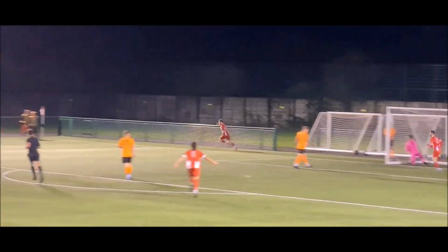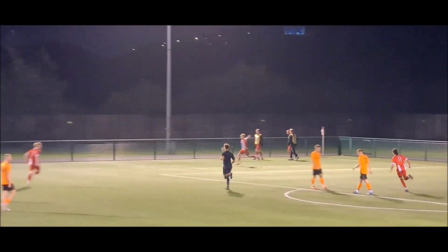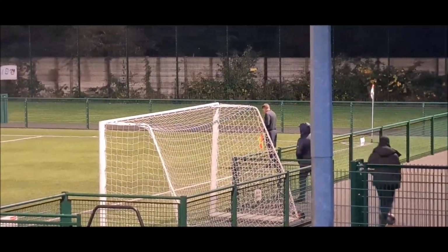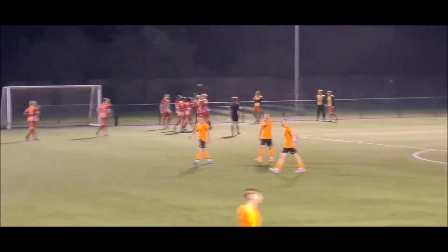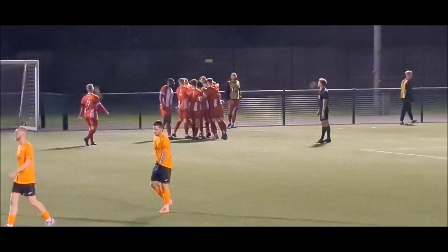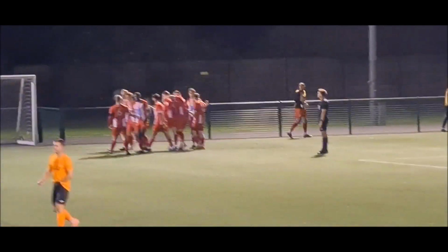And Watkins has scored, and Roms take the lead. And it's Mark Chester to blame again. He looks offside to me, but Roms won't care. It was a good fair ball across, and Watkins at the back post.